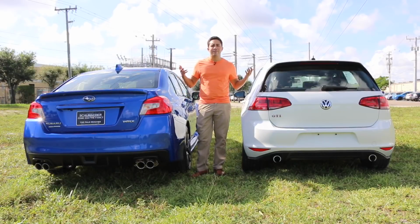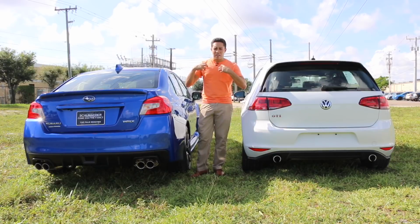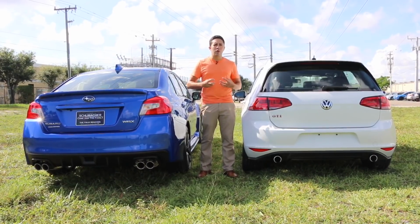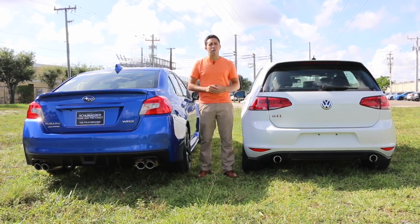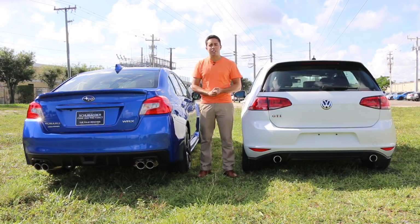So my verdict is, if you want a really high performance looking vehicle and a high performing vehicle, go with the WRX. But if you want something that is really premium, really great at commuting, it's quiet and racy, both at the same time. Maybe not as racy as the WRX, however, you get a really good combo of both. I would go with the 2017 Golf GTI.